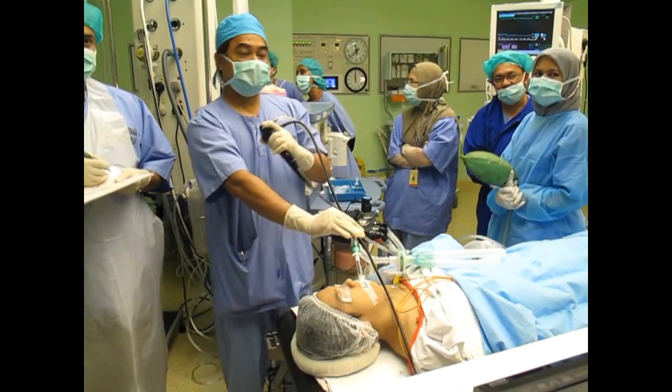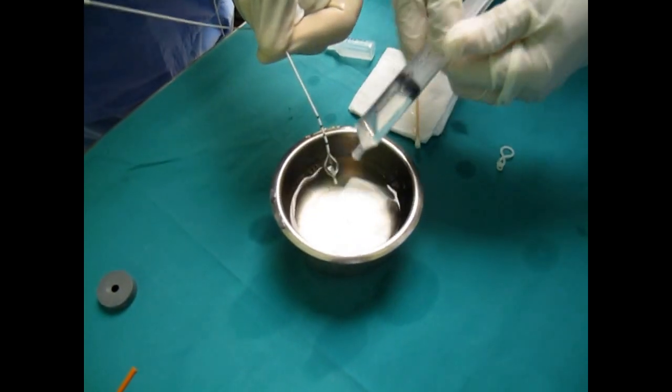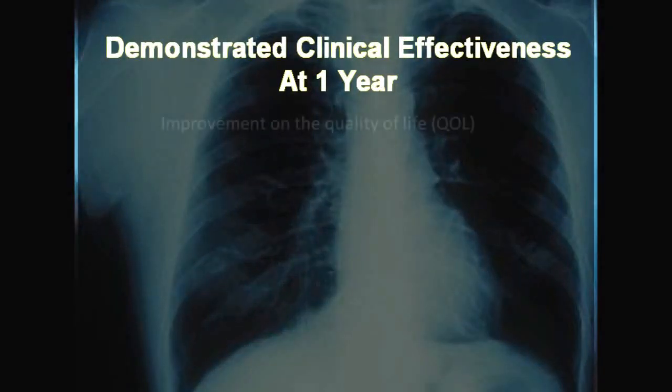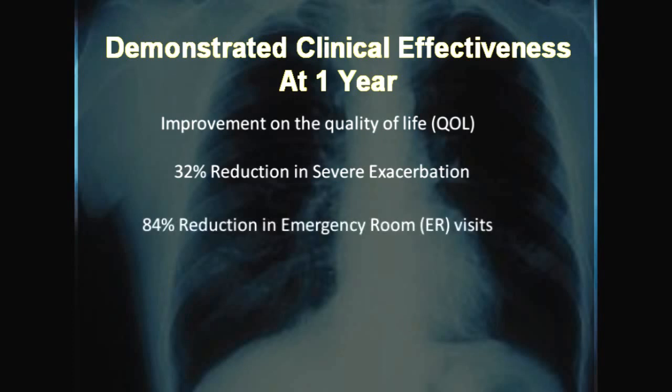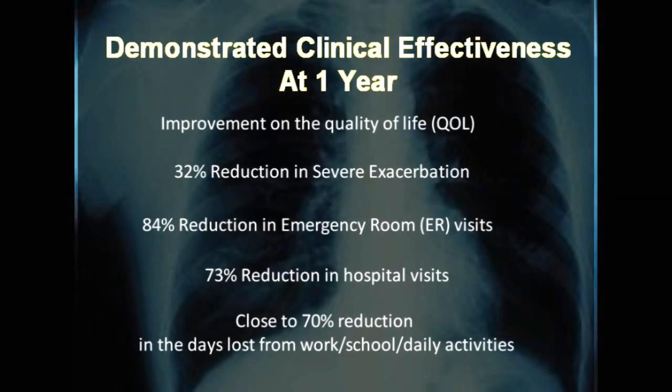The effectiveness of BT has been demonstrated in several clinical trials. The AIR-2 trial at 1 year has shown benefits in terms of improvement on the quality of life, reduction in severe exacerbations around 30%, reduction in emergency room visits at about 80%, reduction in hospital visits about around 70%, and close to 70% reduction in the days lost from work, school, and daily activities.